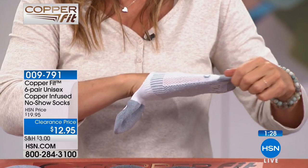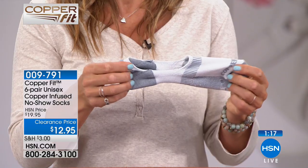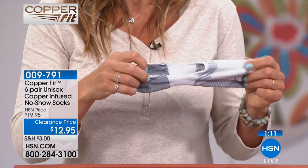If you're a woman, that size is 6 through 10, or a large, extra large, and that's 11 through 13. For women's sizes, for men, 5 to 9, small, medium, 10 to 12, large, extra large. And if you're like a 13, you could do the large, extra large. Now 1,100 pairs are gone, and we've got hundreds and hundreds and hundreds of people.